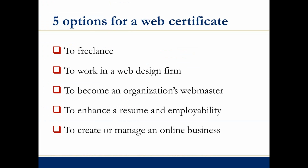And then lastly, we do see a number of people that are thinking about starting their own business. It could be an online business, an e-commerce kind of site, or it could be a brick-and-mortar business that has a strong online presence, and they want to have a role in managing that online presence. They might be outsourcing part of the development of the site, but want to be able to do updates and help manage that business's website. So, I'm sure there are others, but these are 5 of the reasons that we see people coming to earn a web certificate, and 5 of the directions that you could go with a web certificate.